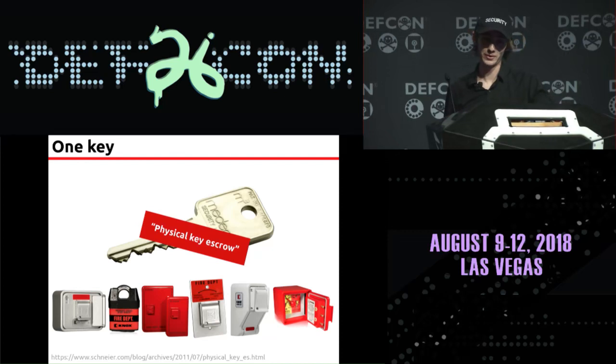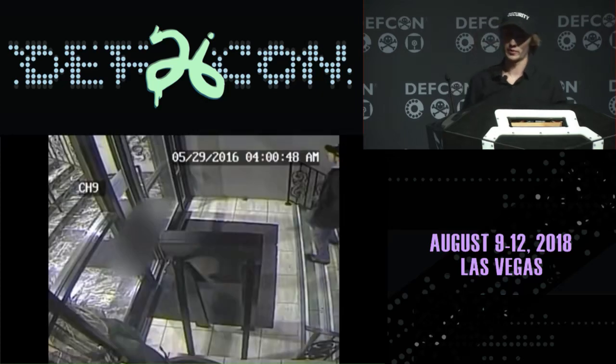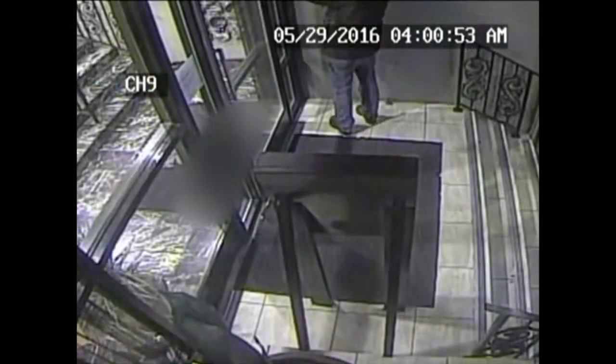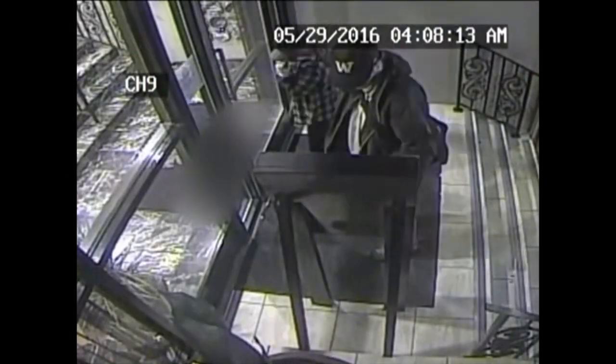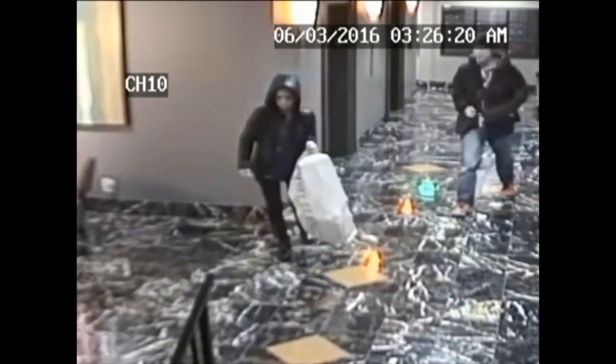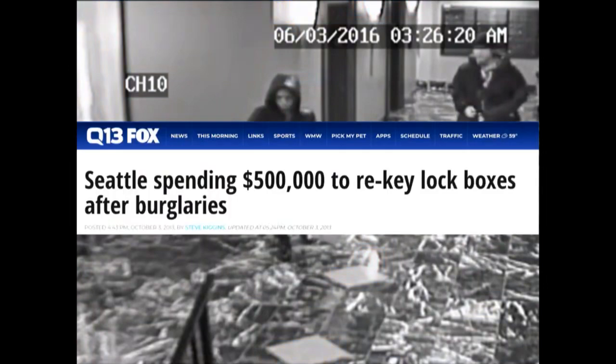These are pretty powerful keys, and as you can probably imagine, it's kind of bad when they fall into the wrong hands. Here's some footage from a burglary in Seattle. This guy walks up and starts messing with something on the wall, and then he comes back with someone else and enters a code into their keypad that was supposed to be reserved for the fire department. And they open the door, go in the building, and leave with some packages that they were not supposed to leave with. Seattle then spent $500,000 to rekey their Knox boxes.